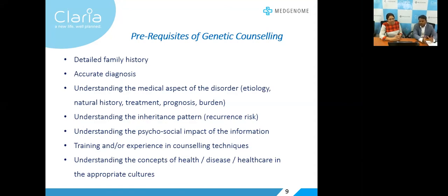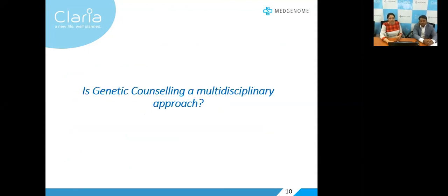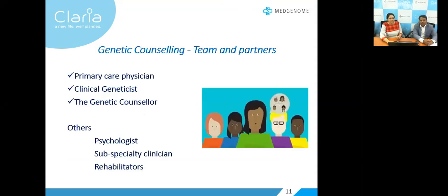So is genetic counseling done in isolation or is it a multidisciplinary approach? Genetic counseling is a multidisciplinary approach. It starts off with the primary care physician because he or she is the one who first sees the case and recognizes that it is a genetic case. Then he or she examines all the phenotype or the indications that the patient shows, and then maybe refers to a clinical geneticist and a counselor. Depending upon the complexity of the case, it next goes to a psychologist and then maybe a subspecialty clinician and also the rehabilitators. As I understand, as a genetic counselor, you will be extending support to the primary clinician. So the patient will always be part of the primary clinician's treatment aspect. Absolutely, you are supporting the clinician.